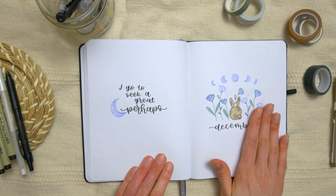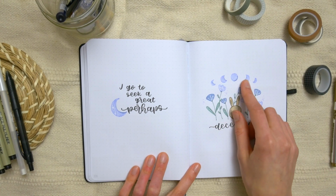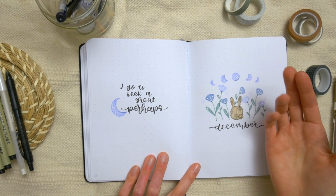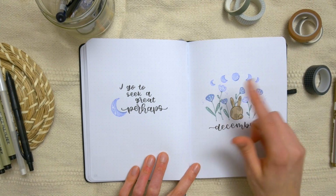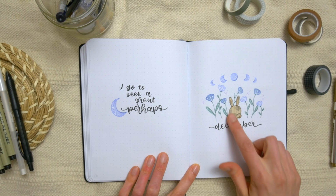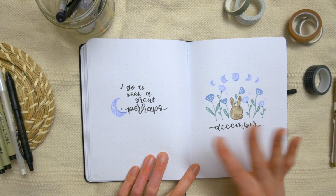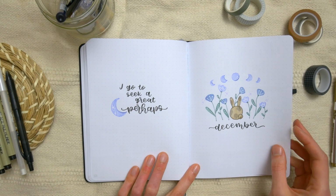And finally, December is the last month in here. So December was directly inspired by Color Lime, who I've talked about in the past. She did another DTIYS, or Draw This in Your Style challenge, over on her Instagram page. And it was a little bunny among the flowers underneath the moon. And so I did it in my own style here in this bullet journal.